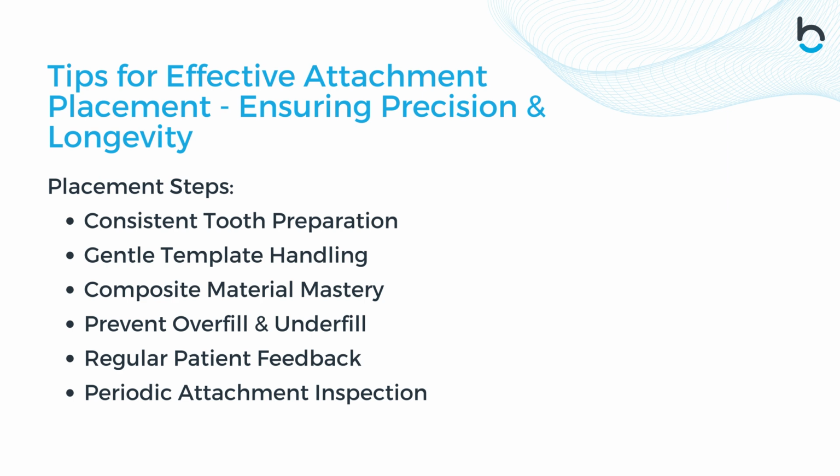To ensure effectiveness and durability of these attachments, here are some key tips to consider. Consistent tooth preparation. The foundation for any procedure lies in its preparation. Always ensure the tooth is clean, free from debris, and etched consistently to provide an ideal bonding surface. This not only helps in better adhesion but ensures the longevity of the attachment. Gentle template handling. The provided template is a guide for precision. Handle it with care to avoid any warping or damage. A perfect fit template ensures the attachment aligns perfectly with the treatment plan.